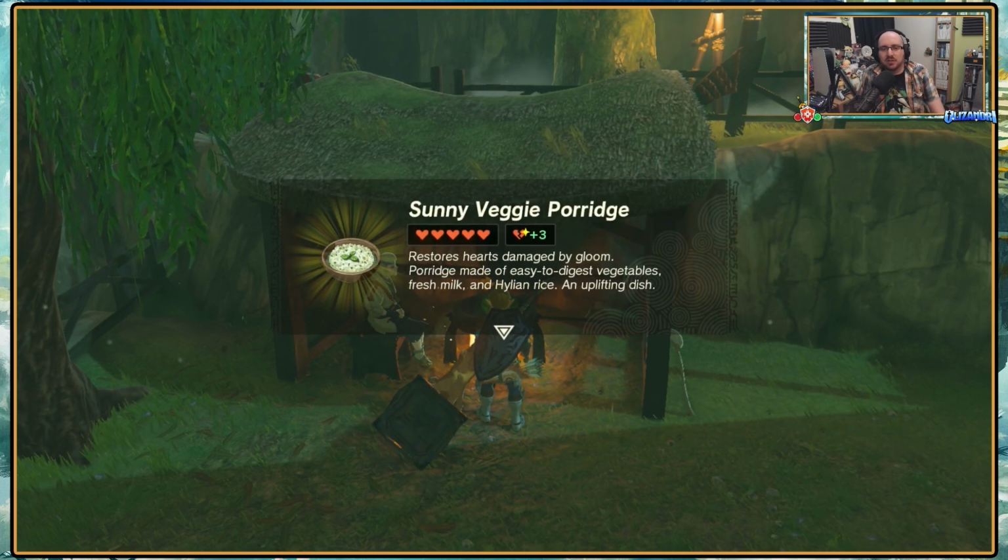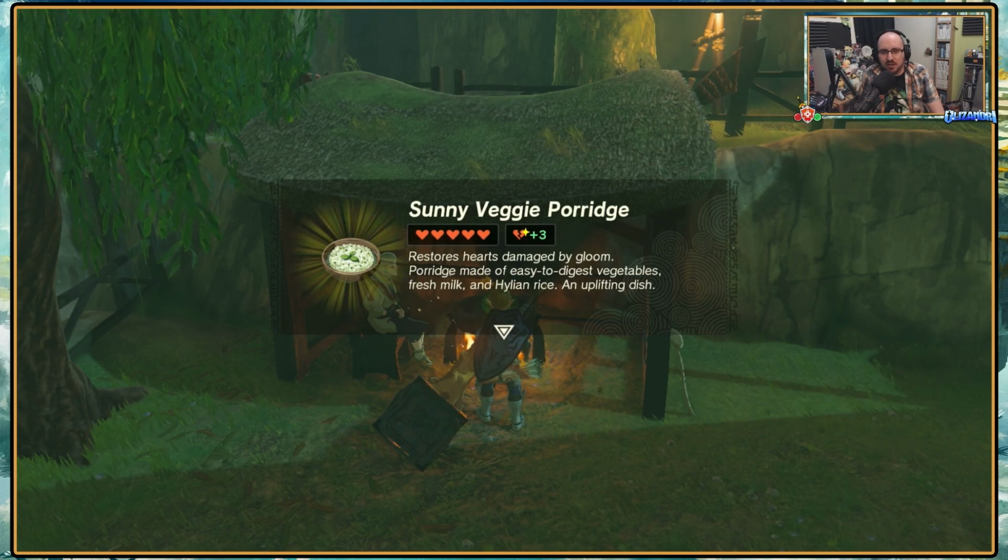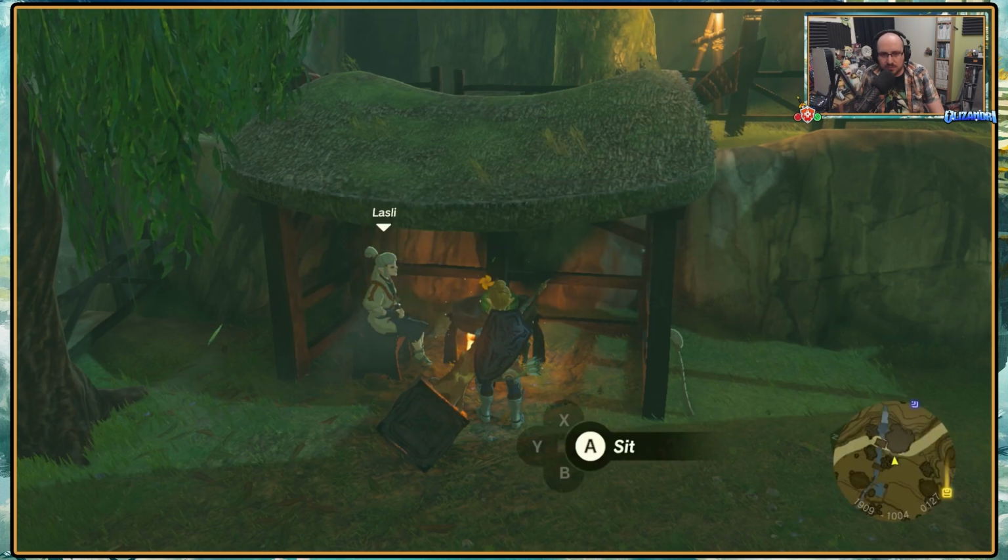Sunny Veggie Porridge. Restores hearts damaged by gloom. Porridge made of easy to digest vegetables, fresh milk, and Hylian rice. An uplifting dish.